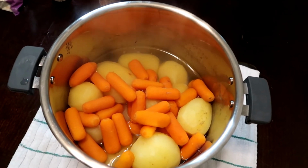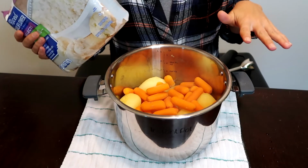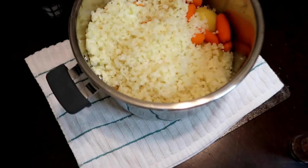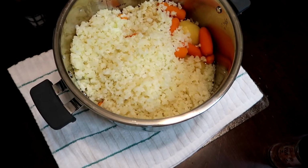There's still quite a bit of water in my Instant Pot. I decided that was fine if the cheese was a little on the thinner side since most of it would be soup anyways. But as soon as I add the cauliflower, it really doesn't look like too much water at all.